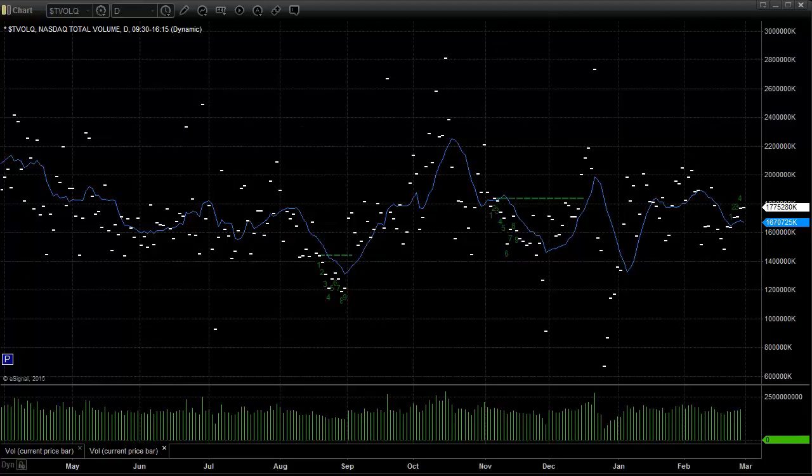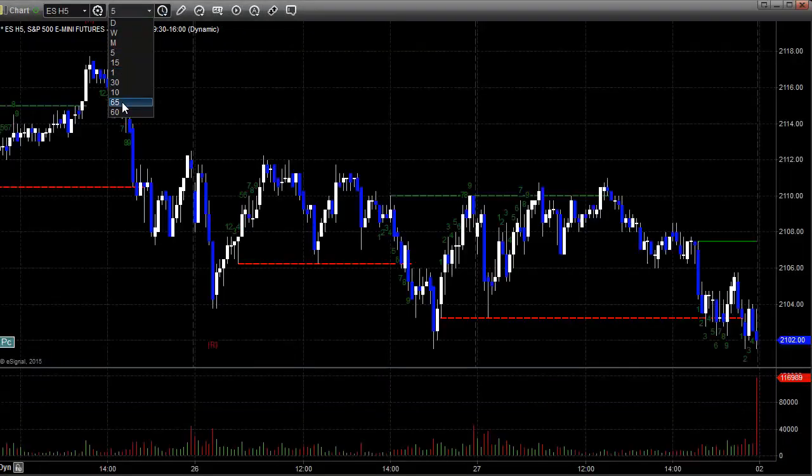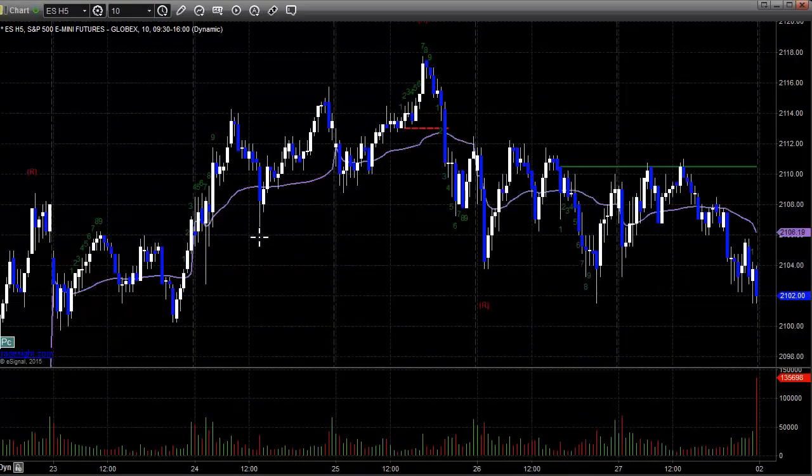So that is that. Let's take a look at the ES front month futures contract. We're going to go in 10-minute bars so we can see the whole week here. And just to point out, high to low is only 18 points on the ES for the whole week. Now, it usually trades 16 points per day on average. So 18 points for the week is only 2 more than the average for a single day. It was a very, very contained week. We had 2 days where it was basically a 5-point range.